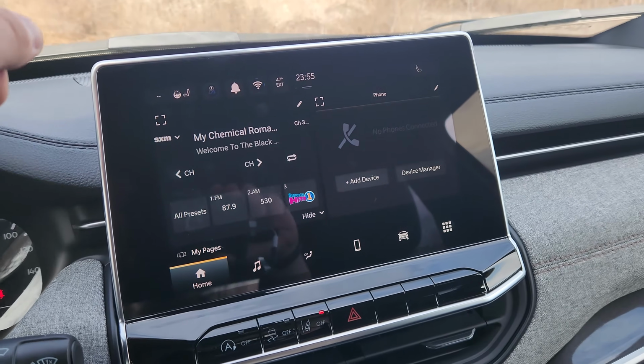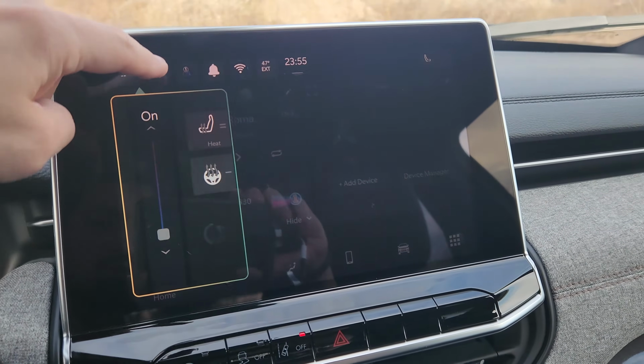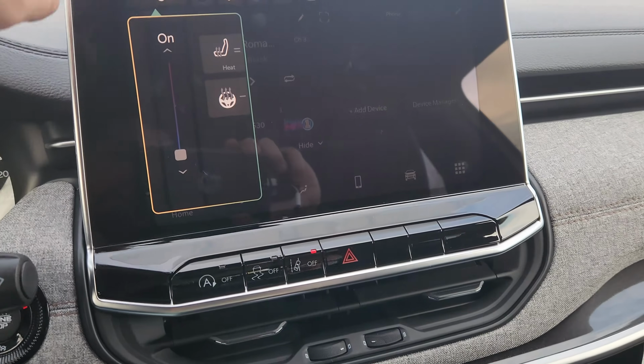Now the center touchscreen has Android Auto, Apple CarPlay built into it. You want to turn on your heated seats and heated steering wheel, just simply hit that. There's no physical buttons for that. I know a lot of people don't like that, but it's not that bad.